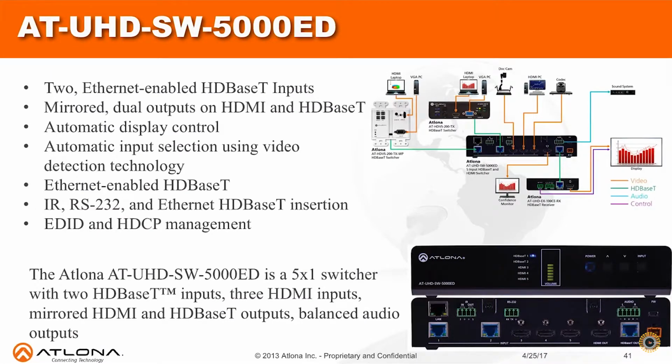Then what I would like to talk about is the SW5000ED. This is one of our most popular switchers in the line because this switcher actually offers 2 HD-based direct inputs. Notice inputs number 1 and 2. So I can take 2 of those HDVS transmitters that we saw earlier, whether it's the box or the wall plate version, connect them right to this device with a single category cable. That gives me more inputs, gives me functionality at the presenter's location. And this device will power that transmitter over that Ethernet cable, so I don't need to have an extra power supply located at the presenter's location for that.